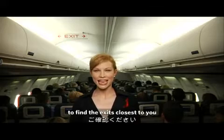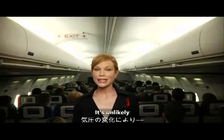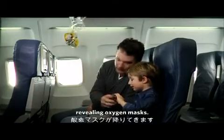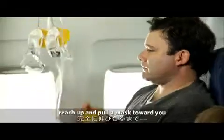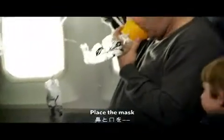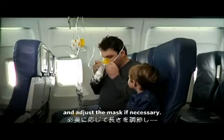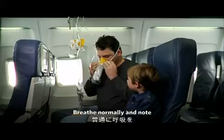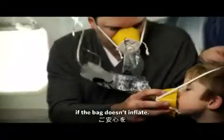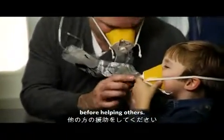Please take a moment to find the exits closest to you, and remember, they might be behind you. It's unlikely, but if cabin pressure changes, the panels above your seat will open, revealing oxygen masks. If this happens, reach up and pull a mask toward you until the tube is fully extended. Place the mask over your nose and mouth, slip the elastic strap over your head, and adjust the mask if necessary. Breathe normally and note that oxygen is flowing, so don't worry if the bag doesn't inflate. Be sure to adjust your own mask before helping others.